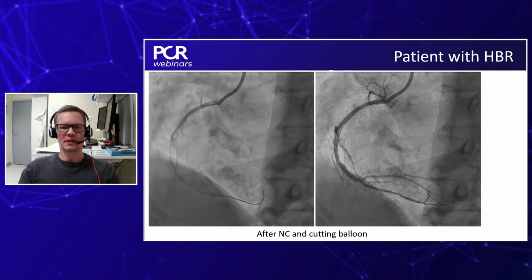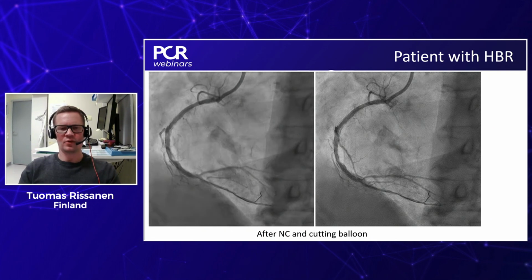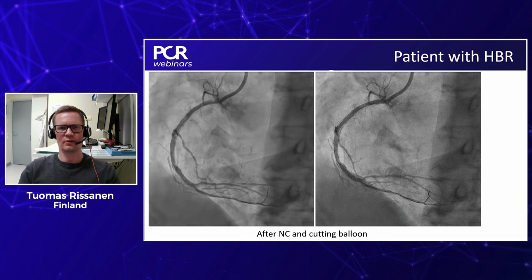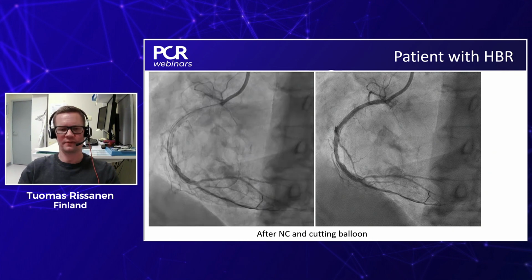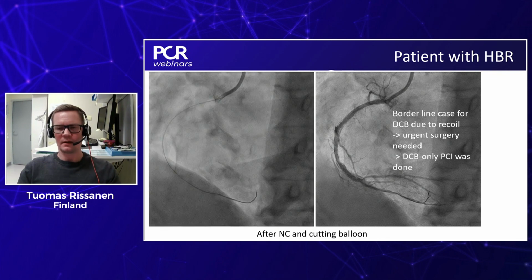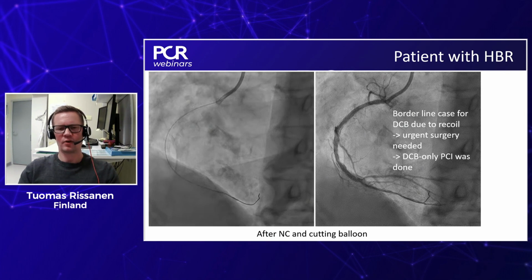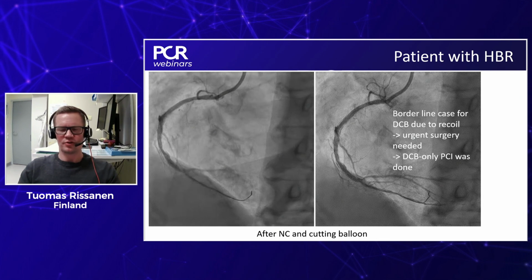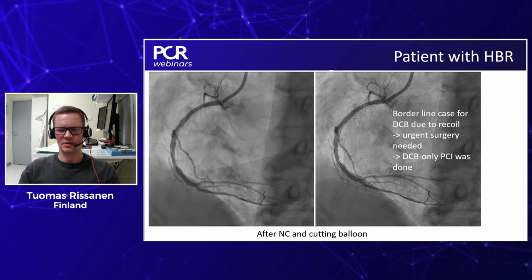Yeah, we'll discuss positive remodeling, but at this point, I would say that this section, as it's non-flow limiting, is actually positive. You probably see in those areas the highest rate of positive remodeling where you have controlled dissections, what you create quite often with cutting. So we continued the thinking here, and this is a borderline case for a drug-coated balloon because of the recoil, especially in the more distal area. But given the urgent surgery needed, we decided to go further using DCB only PCI in this patient.